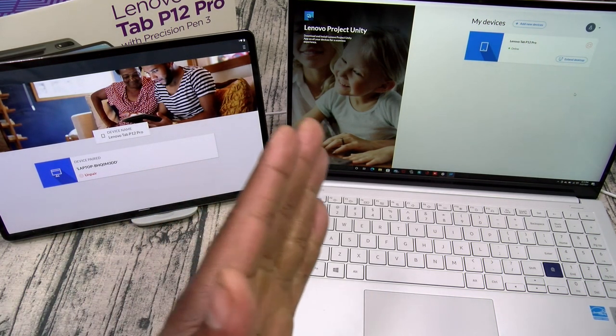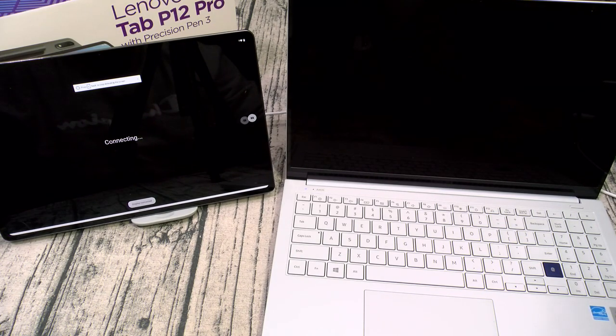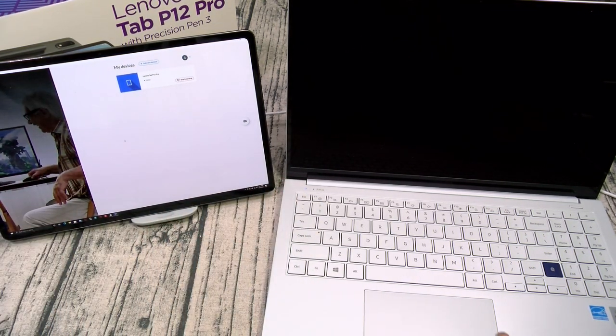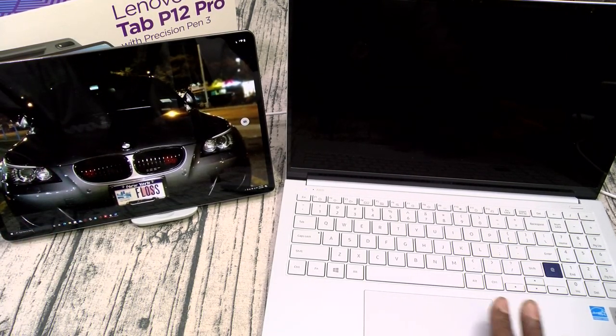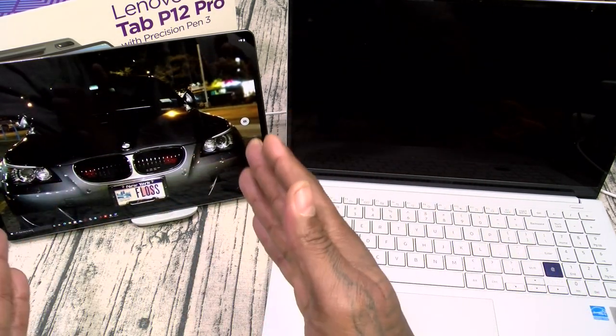This lets me extend my laptop or desktop right to the tablet. So I'm going to hit extend. Now my laptop is displaying on the tablet. So let's go ahead and minimize this so you can see my home screen. Hit minimize, and this is my laptop right here. So full laptop experience. So if I was gaming from the laptop, I can have it right on the tablet.